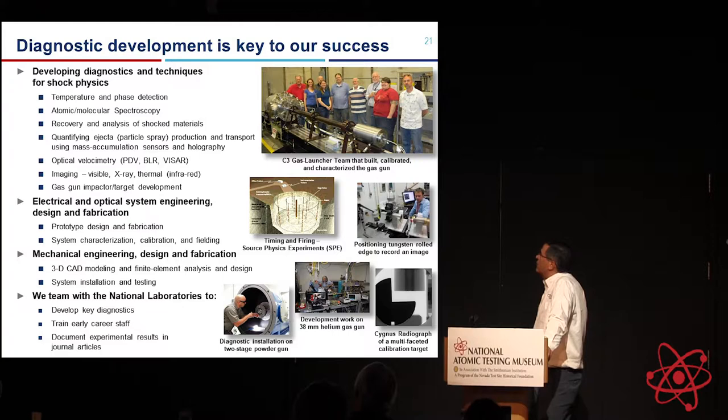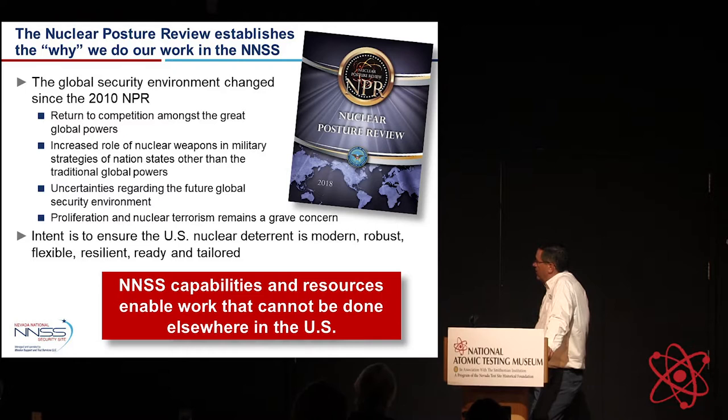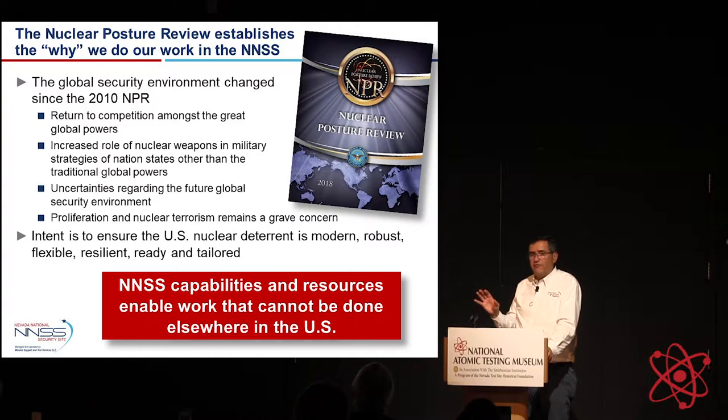All right, so I hit most of these things, but I think the key thing here is the takeaway bullet on the bottom: our capabilities and our resources really are enabling work that can't be done anywhere else in the United States. This is the only place where this kind of work can be done for a number of different reasons.